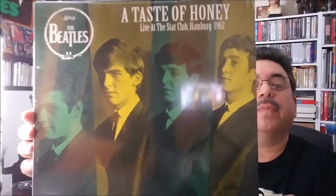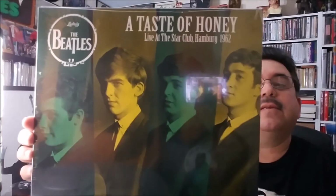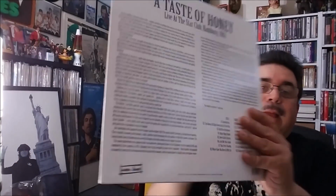But before I do that, I'm going to show you this one, which I bought solely for the cover. I mean, that is a beautiful cover. It's called The Taste of Honey, and all it is is Live at the Star Club in Hamburg, 1962, which, as the proverbial saying goes, I need another version of this like I need a hole in the head. However, I got to tell you guys and gals, I absolutely am a sucker for a really nice cover, and I buy this in a case like this just because of the beauty of it and as an art piece.